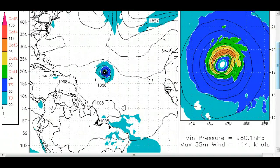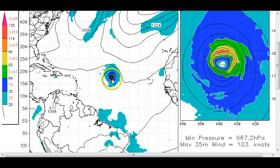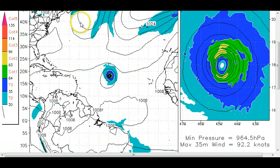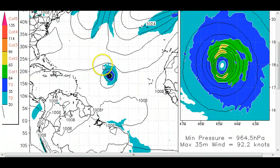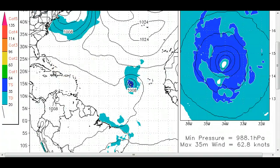GFDL, again, bringing this to a hurricane. And then, again, does it go a little farther north? It looks like it wants to start hooking this north. So we'll have to see about that. And again, that trough comes off the east coast right in here. Does it want to hook north? Or does it want to miss this trough and go farther west? Again, that's to be seen down the road.